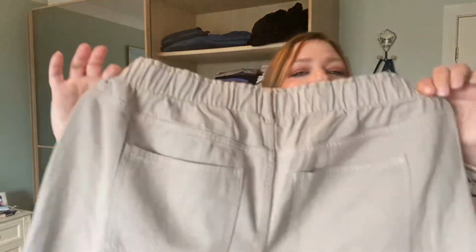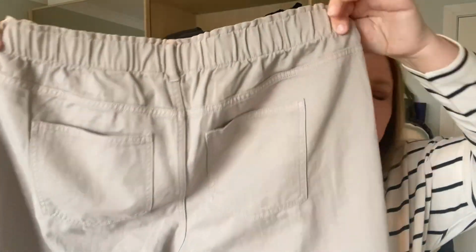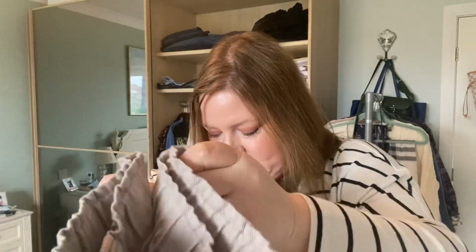If you have an elasticated waist, you can go down a size. They'll still fit on the waist, but you won't have all that volume that you don't need. I find behind my knee with looser jeans, there's just all this fabric and it makes my thighs look enormous. But these are really great. They've got back pockets like jeans. They're cotton. They're kind of not cropped, but ankle grazy. And yeah, I like these.